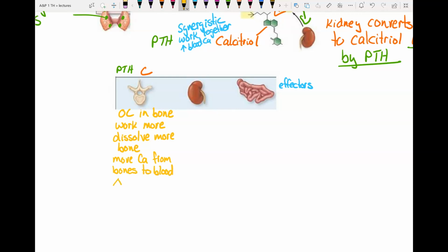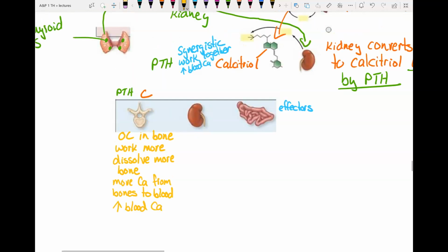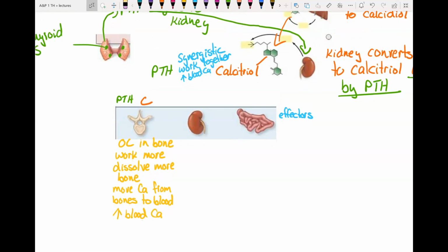And the effect of that is to increase your blood calcium. Then our next effector is the kidney. This one is also going to be PTH and calcitriol working together. So your kidney filters your blood. And all the gunk that it cleans out of your blood becomes urine.